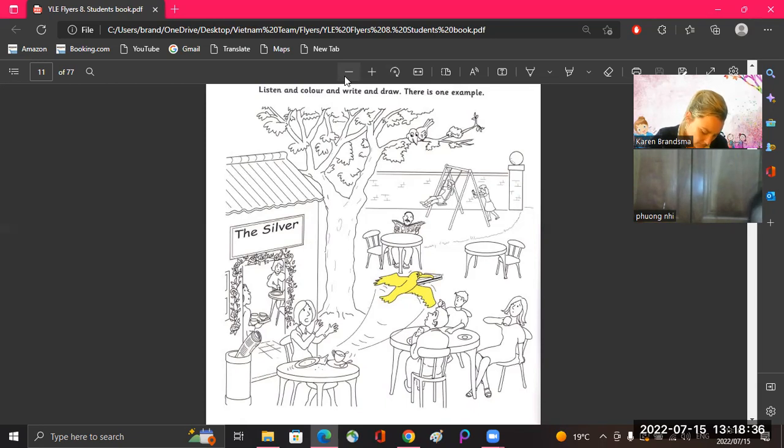All right, I've done it. Just the legs, not the top of it. Just the legs, not the top, only the legs. Okay, let's go into number 2. We have to wait a long time.